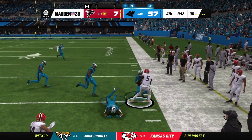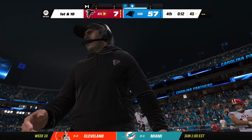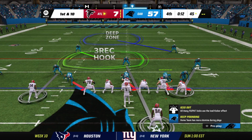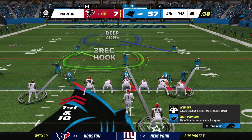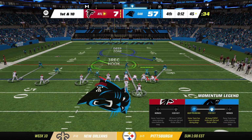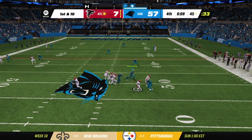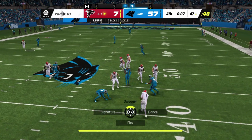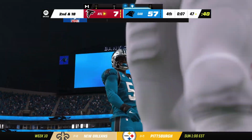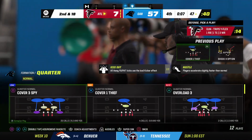And a good job here by the Falcons. Their hands team able to recover it. And he's out of bounds as he gets this down to the 45. On 1st and 10, here's Mariota. And he can't find a receiver, and he's brought down. They'll wind up losing 8 on the sack there, and it's 2nd down.